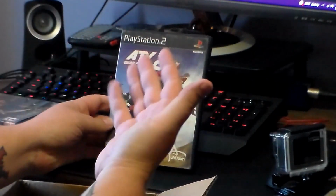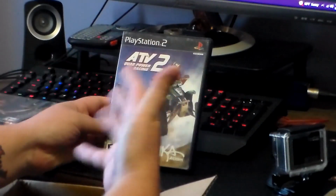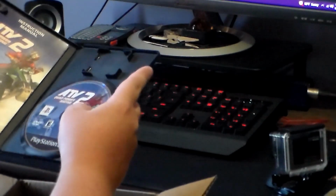And the one thing to take note of about DKOldies is that they do not list the quality that the game is in. They list it as game only, they list it as manual, they list what you get with it. They don't list the quality. To me, this is for $4.99. I probably would have passed on this one. This isn't one of my favorite games.